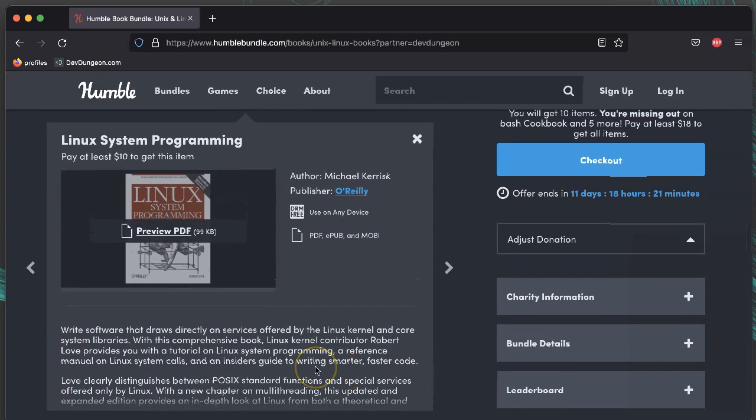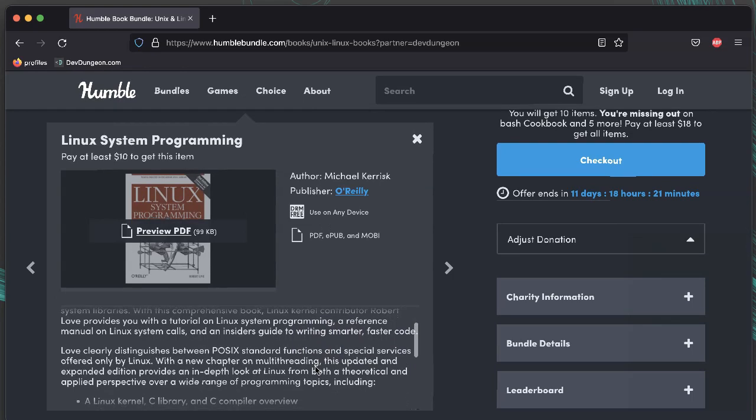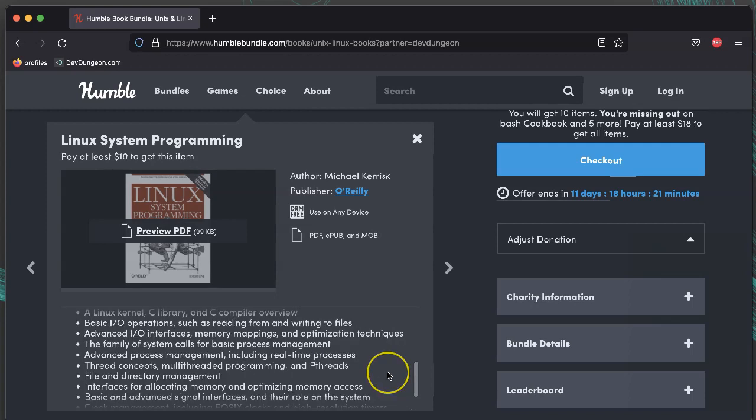It covers things like syscalls, I/O operations, managing processes, threading, file management, signals, clocks, and all that stuff that's relevant to Linux and the kernel. Though it's not about kernel programming specifically, it's about working with the kernel and using it to do the I/O and the signals and all of that. So it's a jam-packed book with a lot of really important concepts when you're using Linux.